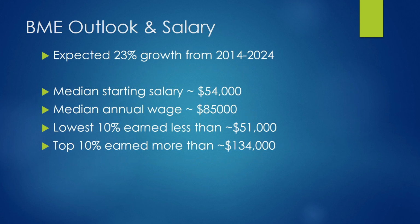Biomedical engineering is one of the fastest growing engineering fields in America. Employment of biomedical engineers is projected to grow 23% from 2014 to 2024, much faster than the average for all occupations. In 2014, there were approximately 22,000 practicing biomedical engineers, and that number is expected to be around 27,000 jobs in 2024.